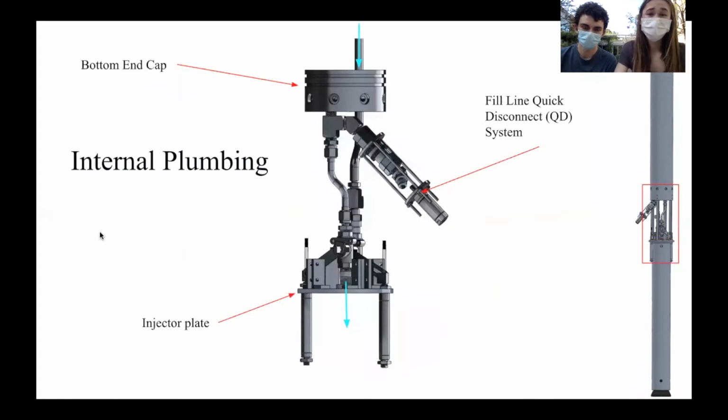Then for our internal plumbing, here you can see this is the bottom end cap, our internal plumbing bay, and then our injector plate. Here the nitrous flows through the bottom end cap, through our main propellant line into the combustion chamber. And then you can also see our fill line quick disconnect system attached here.